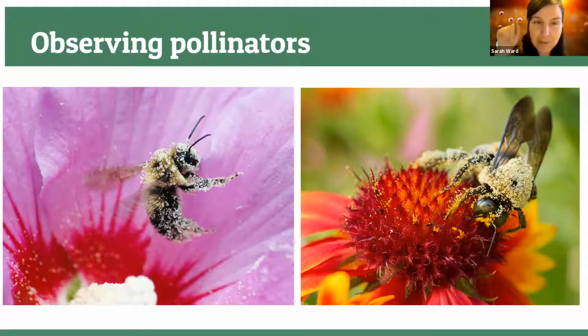The second point I want to make when looking at these close-up photos of bees is that, unfortunately, bees can cause fear in many children and even in some adults. One reason is that they're often mistaken for wasps, and wasps do have the tendency to be slightly more aggressive if they feel threatened or they're sometimes territorial.